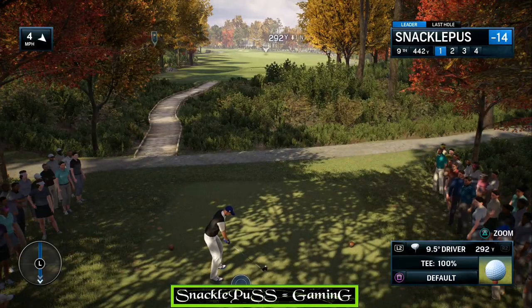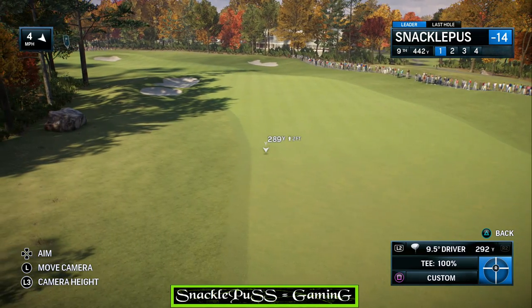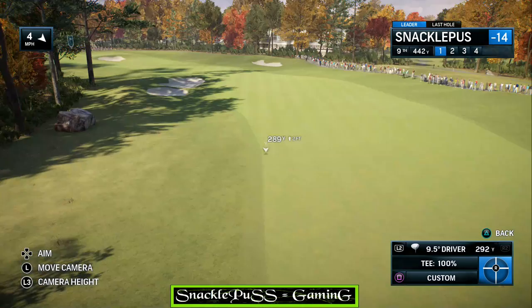Real golfers, by the way, do not eat tuna sandwiches at the turn. Eat a hot dog, right? Well, yeah, but if you make a mess of nine, then you're making hamburgers.